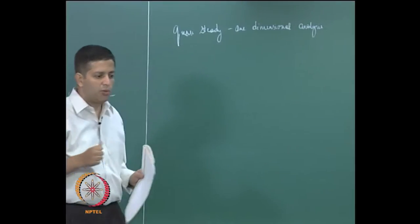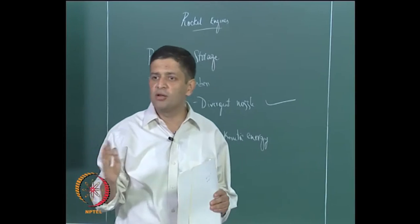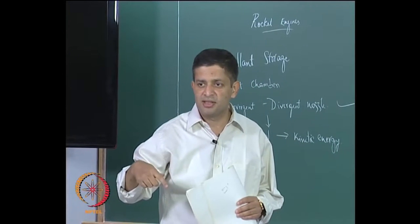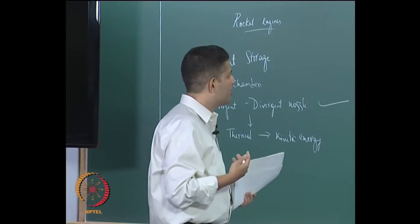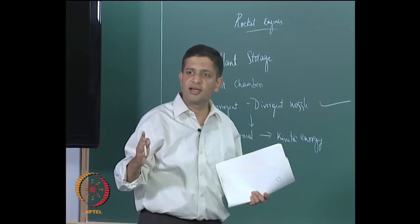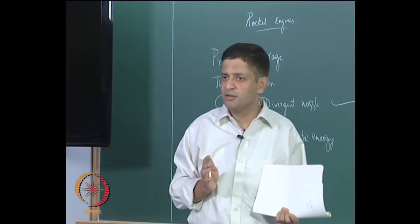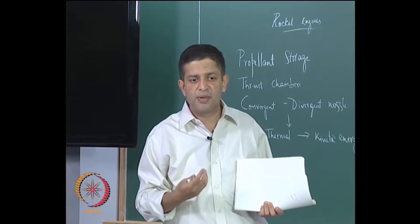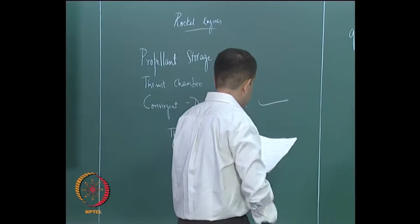That is, we are going to assume that all changes happen along the axis only. There are no changes happening in the radial or the azimuth direction, r and theta directions. We do not assume any changes to be happening. So all changes are happening along the axis, so it is one dimensional, which is not strictly true for a rocket engine nozzle. We will see what errors this brings about a little later. First, we are going to make this assumption.